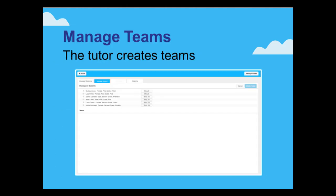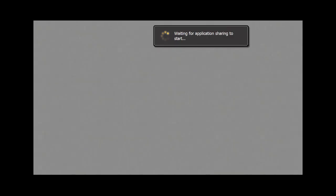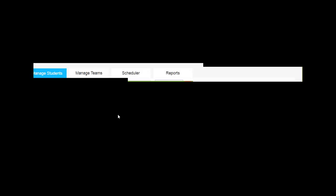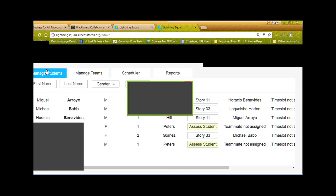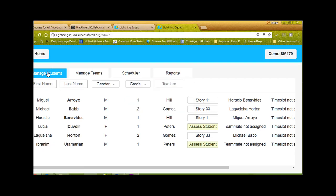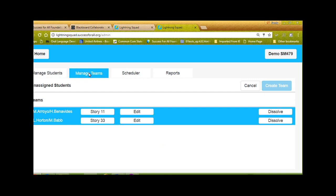So now the next step is to create the teams. So I'm going to go ahead and get back into my demo account to show you how to do that. Across the top, from the left-hand side over, we've got the tabs. We just finished managing students. We entered students, we assessed students, and now we need to manage our teams. So I click on the second tab.